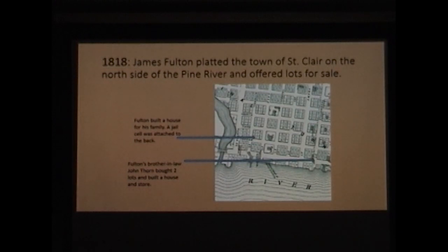Okay, number two, 1818. And this is when James Fulton comes here and purchases a plot of land on the north side of the Pine River. And he was the Macomb County Sheriff. And this was all part of Macomb County then. But he also was a real estate developer in the Mount Clemens area. And now he's going to be here. His plot basically was Clinton Avenue north to Thornapple and then back to 6th Street. So not really that large.